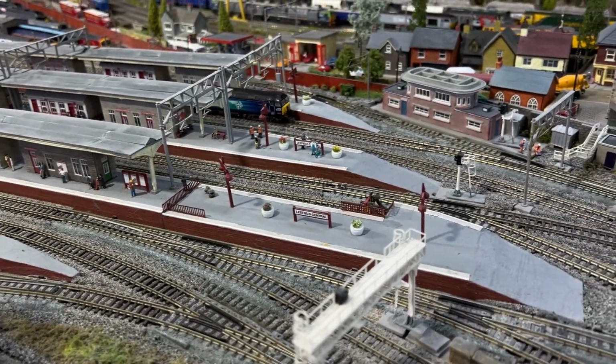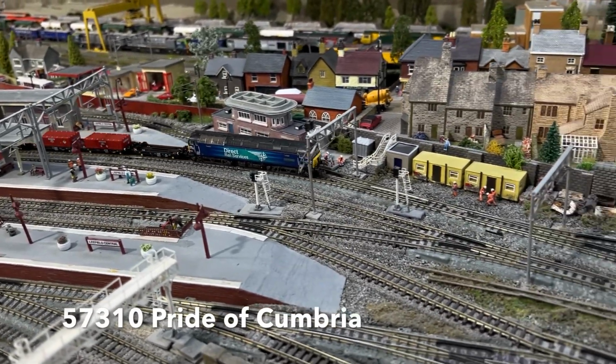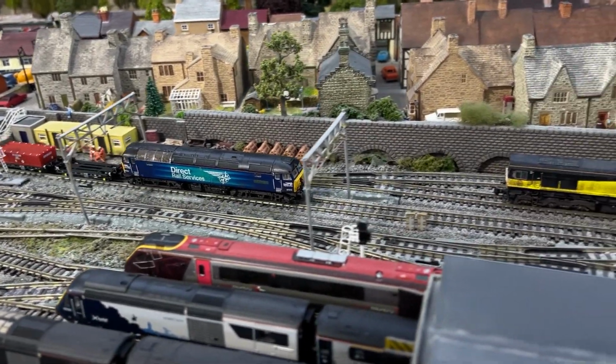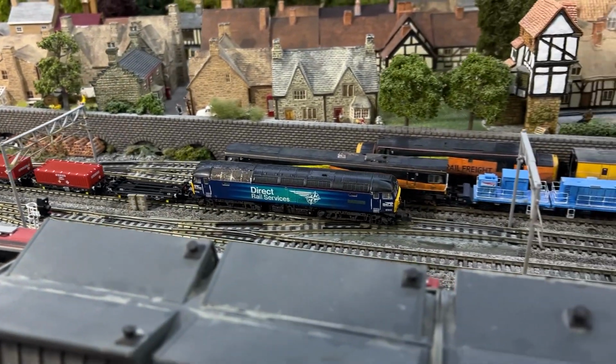Emerging from platform 8 is a Class 57 at the head of a short rake of PFAs. The red containers are used to hold small items of nuclear waste, and the train is on its way from Dungeness to Sellafield.